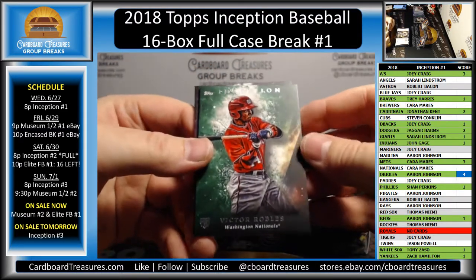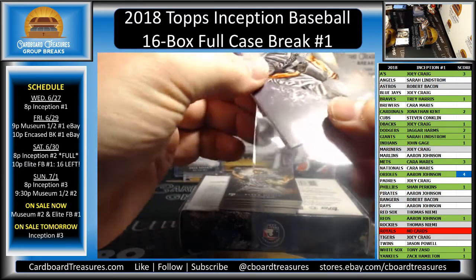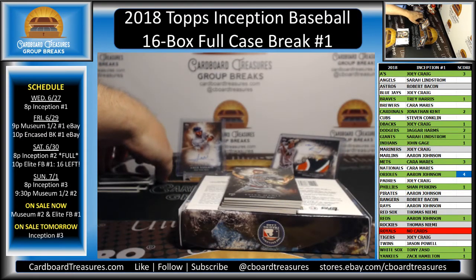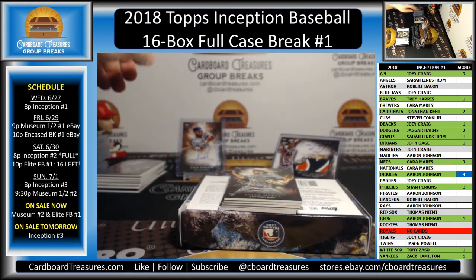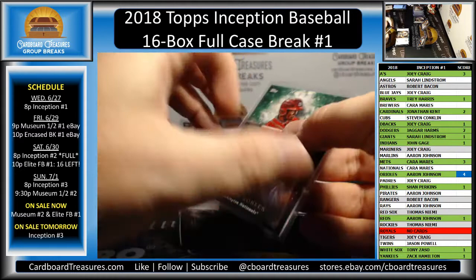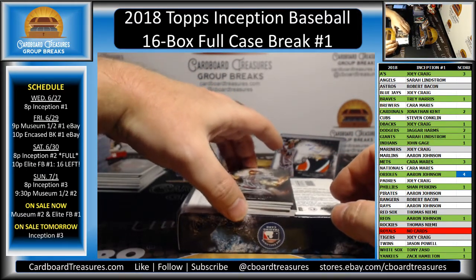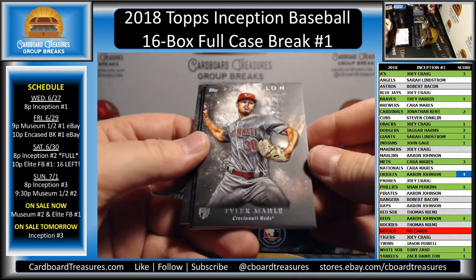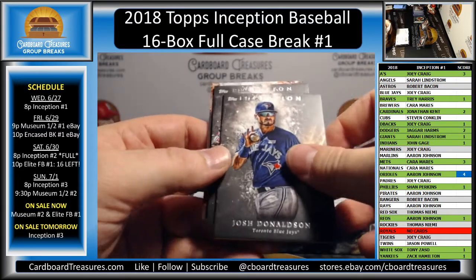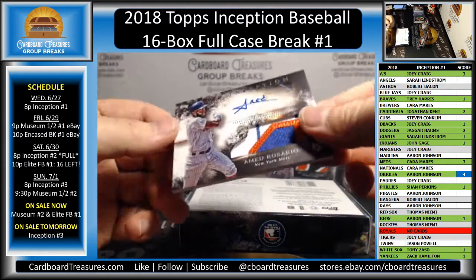Victor Robles, green. Clayton Kershaw, 144 of 150, going to the Dodgers. That's all right, Trey. Tyler Mahle. Shao-Wei Lin. Josh Donaldson. Paul DeJong. And our last hit of the break is Amed Rosario.